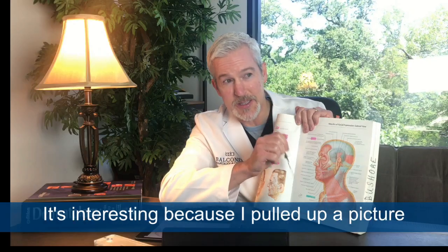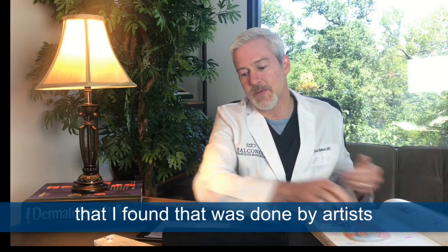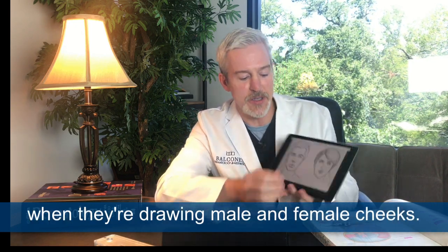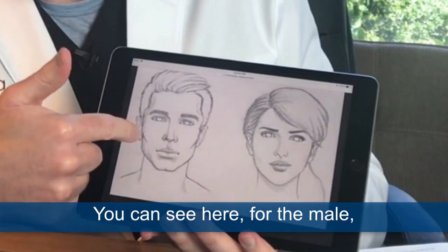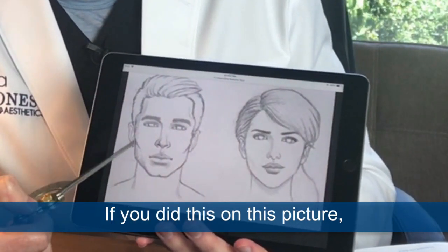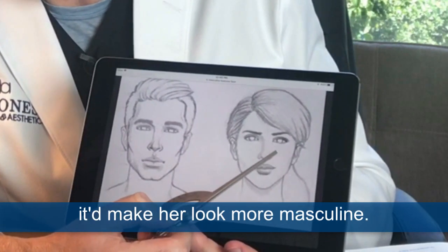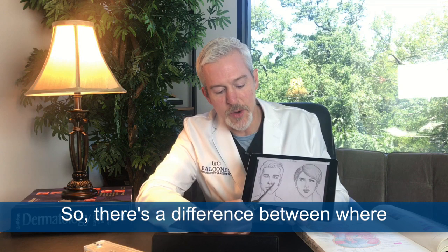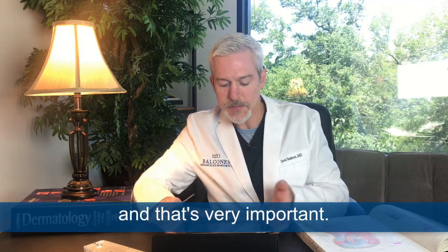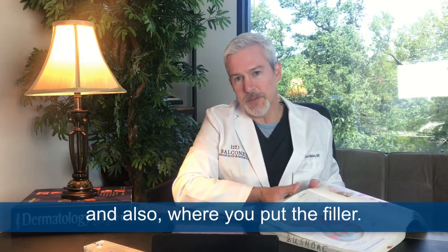It's interesting because I pulled up a picture that I found that was done by artists, and they do the same thing when they're drawing male and female cheeks. You can see here for the male that the cheeks, see how low this comes? If you did this on this picture, it would make her look more masculine. So there's a difference between where we put cheeks in men and women, and that's very important. So those lines help us make sure that we get it right, and also where you put the filler.